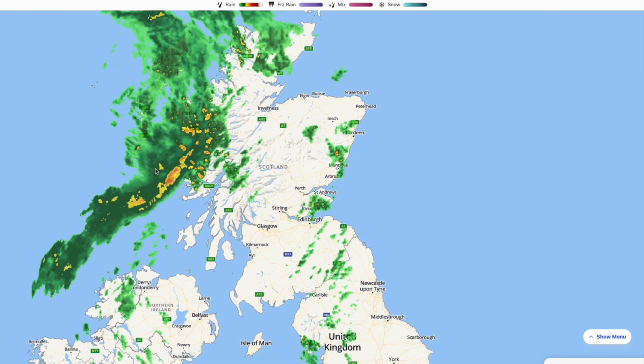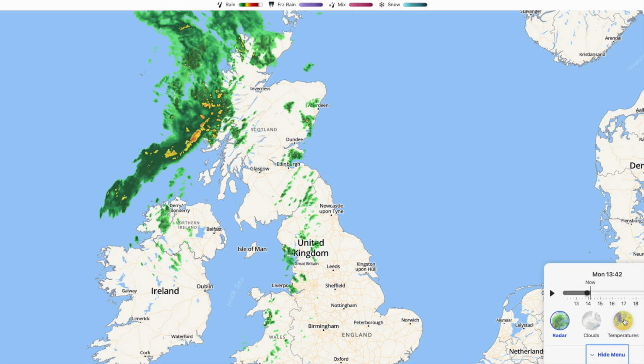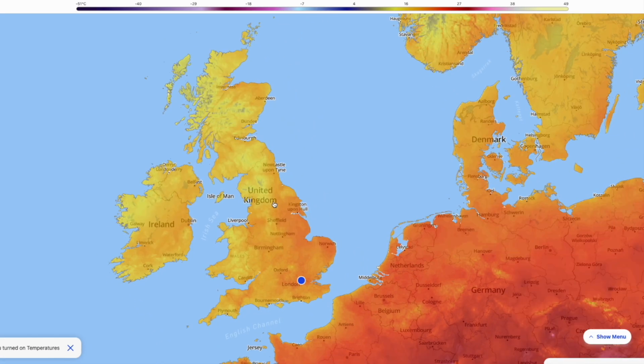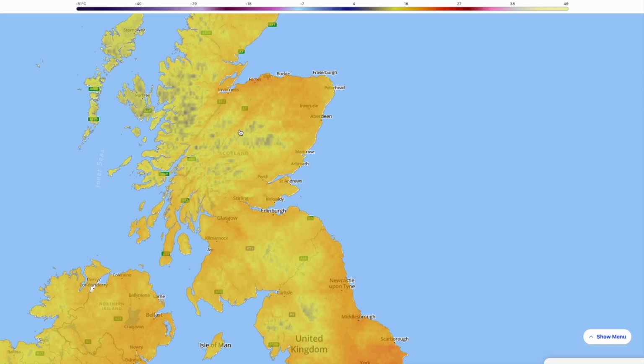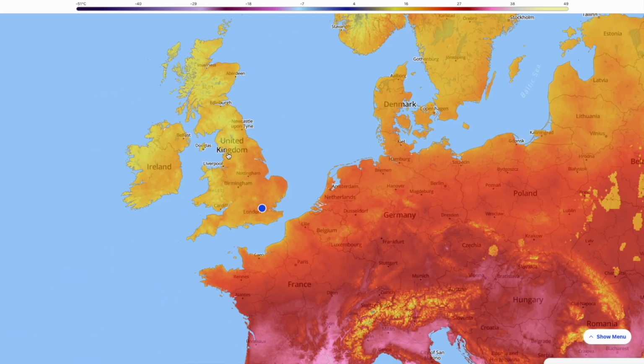But at the moment some heavy rain, moderate rain moving in for northern and western areas. If you look at the temperatures just before 2 p.m, you can see it's another fairly warm day, especially in the south and the east. Temperatures here widely in the low 20s and peaking around the mid 20s, 25 or 26 degrees. And this even spreading up towards eastern Scotland, where it's drier as well, getting into the low 20s here. As I said, it's widely fairly warm and fairly dry.